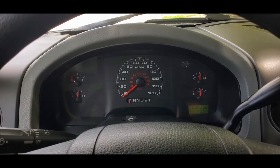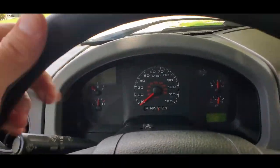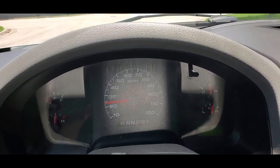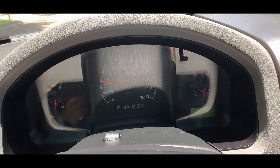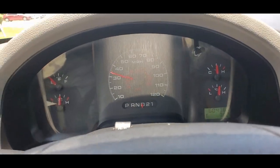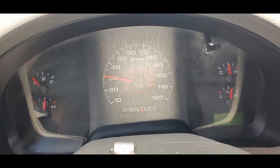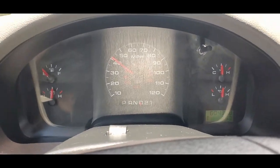Be right back. Okay, we're all set. Take it for a little test drive. Here we go. I'm going to put it in gear. Very nice. Here we go. Good power. Really nice. It's got that 8-cylinder 4.6 liter. Feels super smooth. Really nice drive. Feels really smooth. Very nice. Very nice drive.